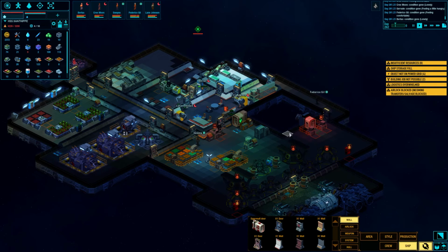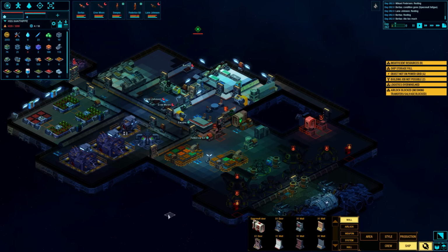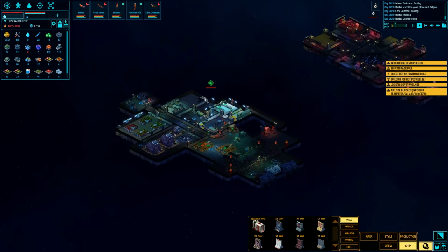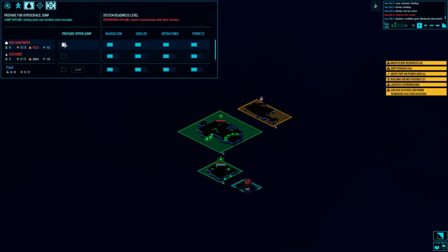Probably put, so wait a minute, what happened here? Oh, that's right, I reloaded and I didn't build my secondary one. Okay. Yeah, well, with that, let's go ahead and get ready to jump because I think this is done. Done enough, like I said earlier. Let's get ready to jump. Let's make sure everybody's on board and it's not going to kill somebody because that's what happened last time.